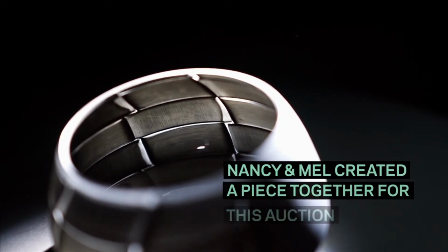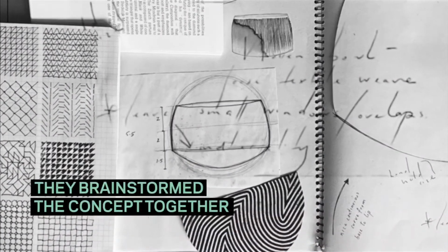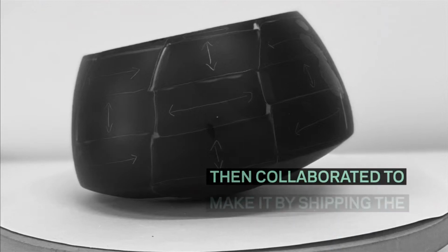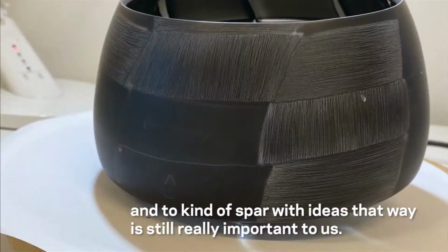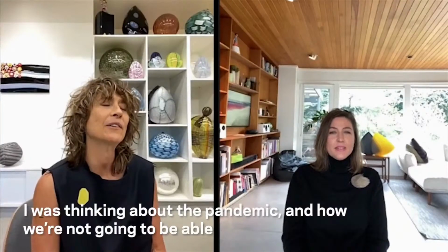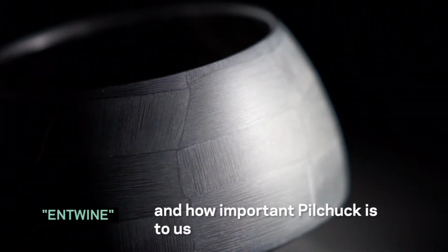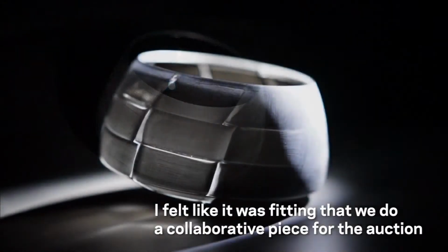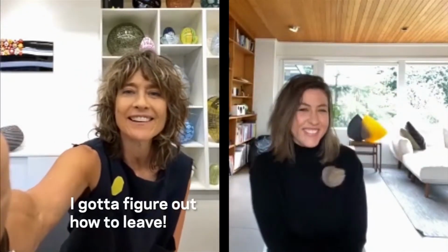That sense of keeping the community alive for me and for you was a really important thing. So to be able to let the work travel back and forth and to kind of spar with ideas that way is still really important to us. I was thinking about the pandemic and how we're not going to be able to see each other for a while, and how important Pilchuck is to us. I felt like it was fitting that we do a collaborative piece for the auction. Okay, great. Bye, Mel. Bye. I got to figure out how to leave. Oh, there it is. Hold on.